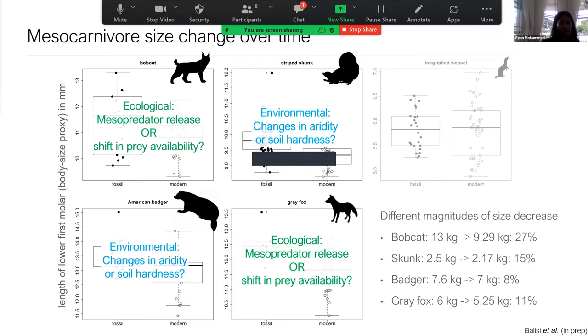The other hypothesis that we have is environmental. So it could be changes in aridity or soil hardness. For example, if you look at the striped skunk and the American badger, we see changes in their postcrania as well, and the rest of their bodies, that suggests changes in locomotor behavior. So changes in how they dig, for example. So what could be leading to those changes? Well, it could be differences in soil properties, et cetera.